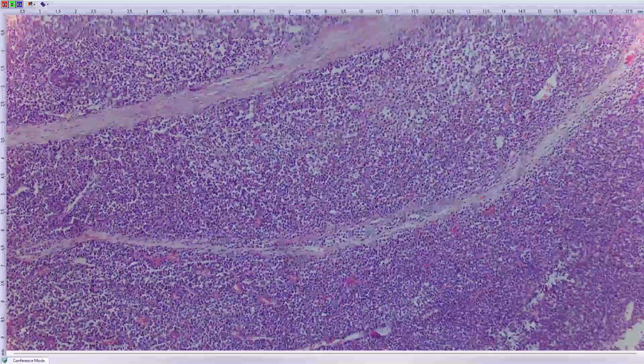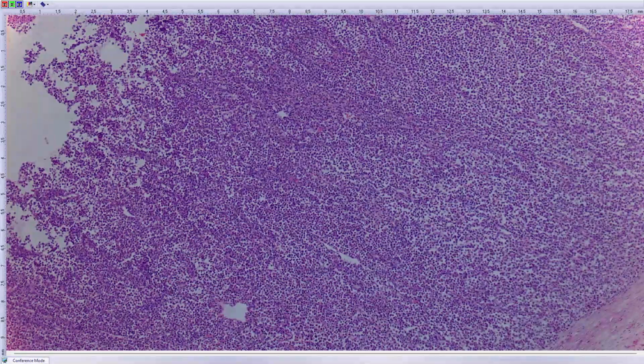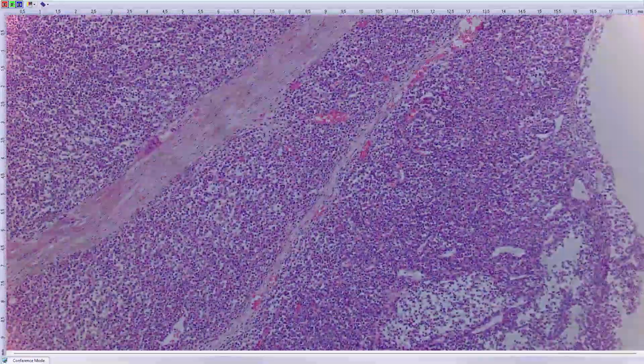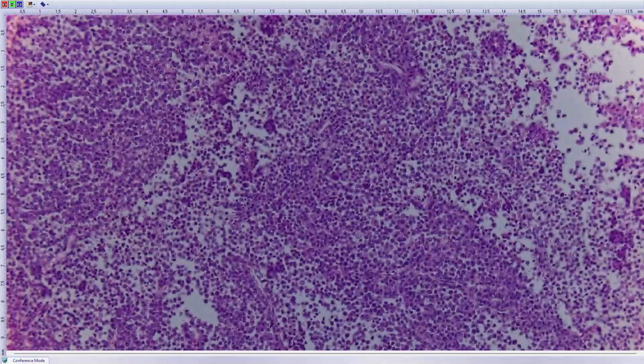Okay, another case, one more example. This is a widespread peritoneal disease in a 52-year-old female. She did not have a history, or at least we didn't know about the history, of melanoma.